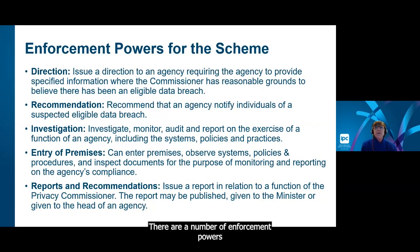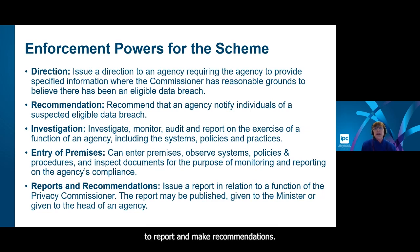There are a number of enforcement powers available under the scheme to the Privacy Commissioner. So there is the power to issue a direction to an agency to provide information where the Commissioner has reasonable grounds to believe there has been an eligible breach and it hasn't been notified. There is the power to recommend that an agency notify individuals of a suspected data breach. There is a power to investigate, monitor, audit and report on the exercise of a function of an agency, including the agency's systems, policies and practices. There is the power to enter premises, observe systems, policies and procedures and inspect documents. And there is a power for the Privacy Commissioner to report and make recommendations. A report may be published, given to the Minister or given to the head of an agency. Next slide, please.